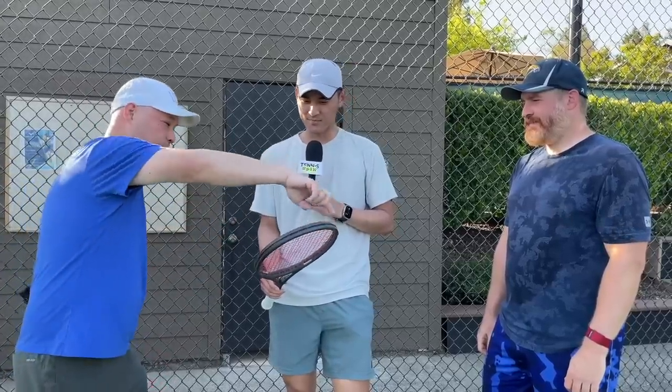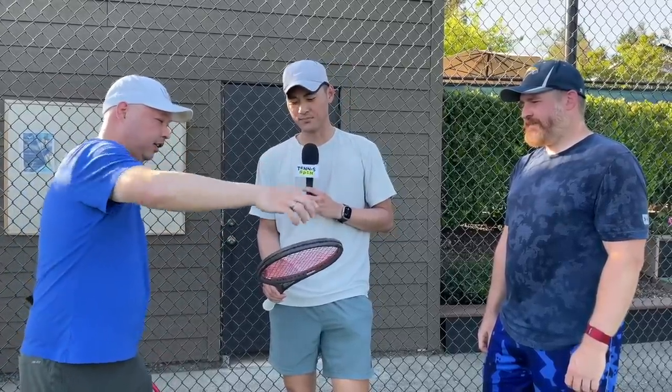So that's kind of my whole thing with this one. Because all the weight is around the hoop, even if you turn up, there's not enough plow to cover the ball. That's why this racket doesn't want you to actually come up. Got it. So you have to cover up the ball a little bit more. Yeah. That makes sense.